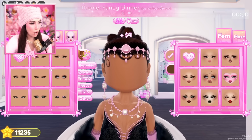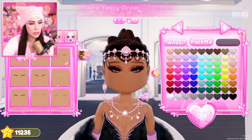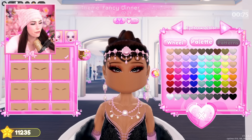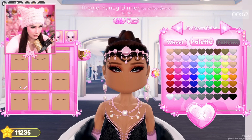Y'all. Okay, now let's take a second to focus on our custom makeup. I love these eyes. Let's stick with the blue eyes. These brows are really pretty. Ooh, those are pretty too. But we need something that's really going to make the fit, you know? I love these brows. We kind of want to look intimidating, maybe a little unapproachable. I'm in between these two brows. I think I'm gonna stick with these.